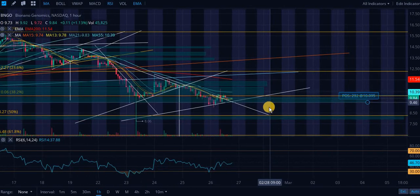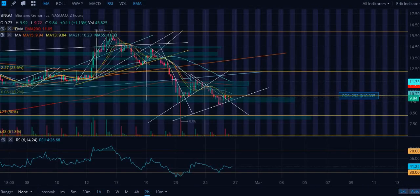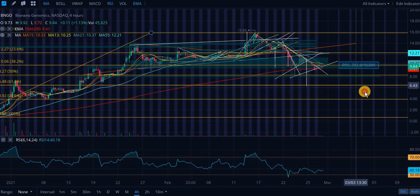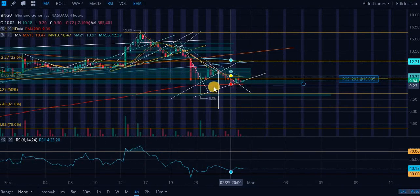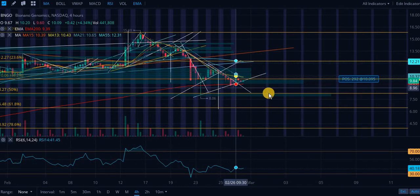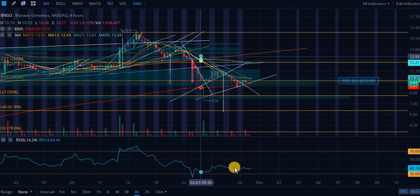But yeah, taking a look at the moving averages, obviously we do have several death crosses. Let me look at the 4-hourly right here. Okay, we do have some death crosses here, but we are seeing some support coming in from this 200-day exponential moving average on the 4-hourly. And guys, yeah, we have death crosses everywhere. Okay, I'm not going to point them out.